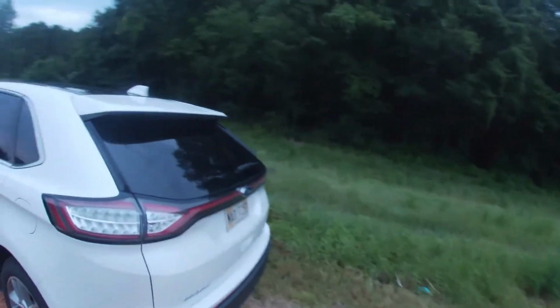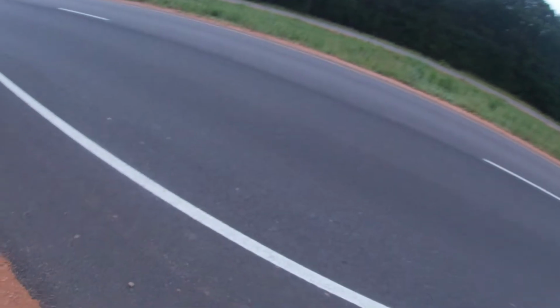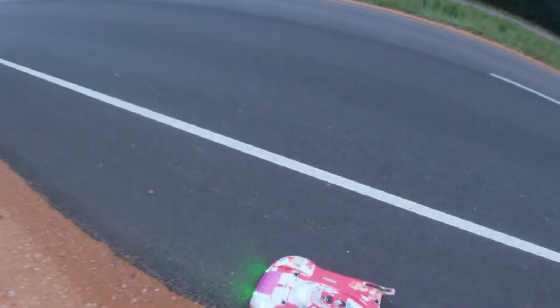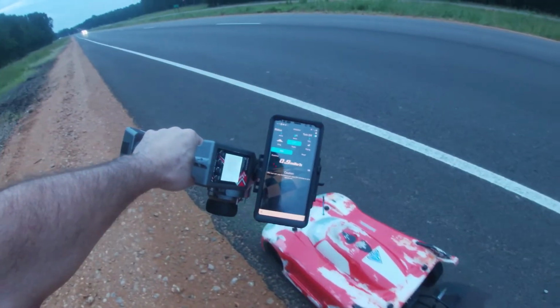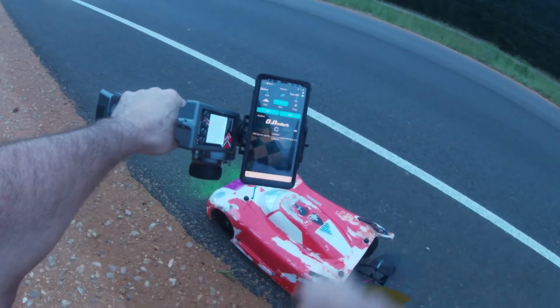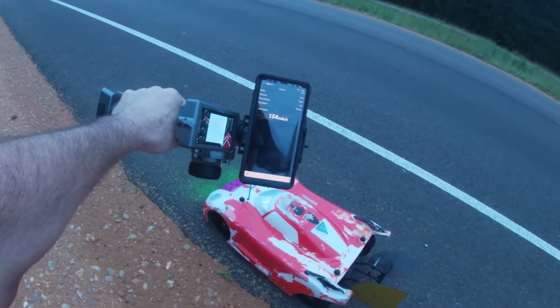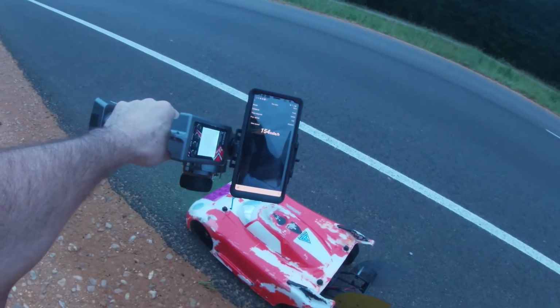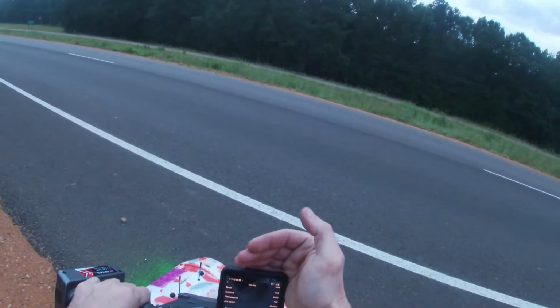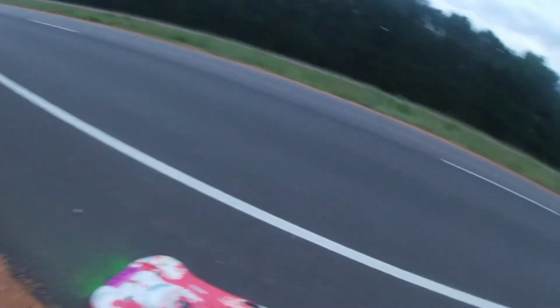Alright guys, moment of truth. It looked like my repair may have held up. You see it's still tracking. Stop. Read. 154. I was hoping for two, but I got one. And that was 5,400 feet.